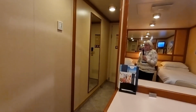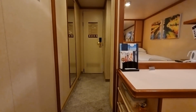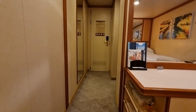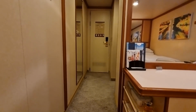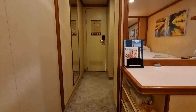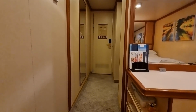For those of you who have never cruised before, bear in mind that the key card has to be taken with you when you go around the ship, and if you buy anything you need to produce that card, whether it's drinks, coffee, the shop, excursions, whatever it is. If you have the drinks package, you still have to produce the card. You also need the card for the muster station when you first board, and for getting off the ship and back on the ship in ports.